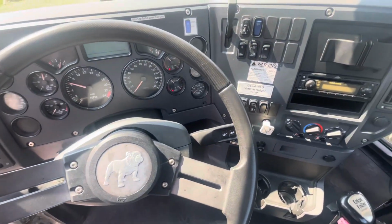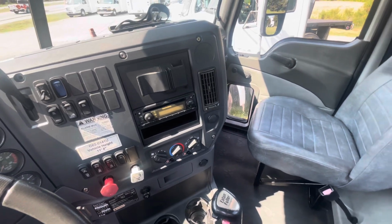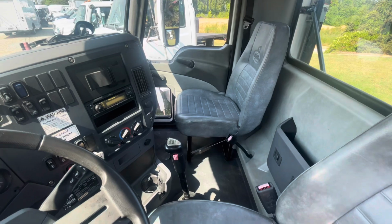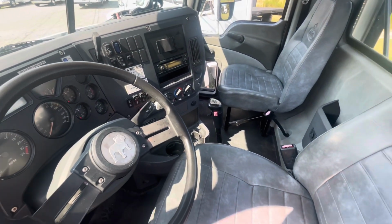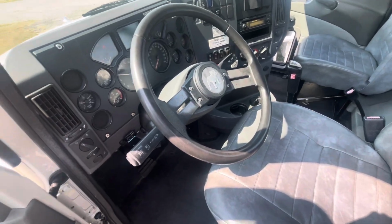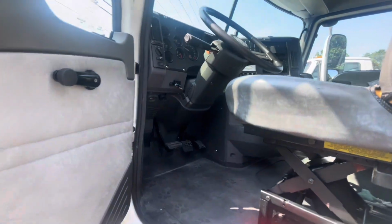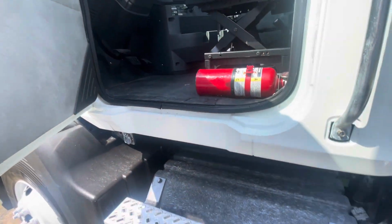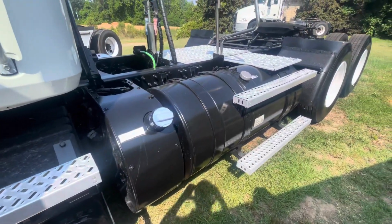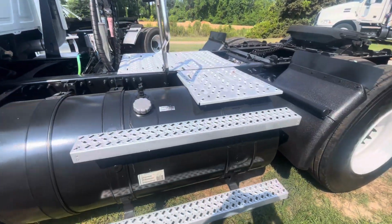It's got a 12.8 liter MP8 Mack engine in it, 13-speed Fuller. It's got Meritor rears that are locking. 455 horsepower, 355 gears. It's got the wet line.